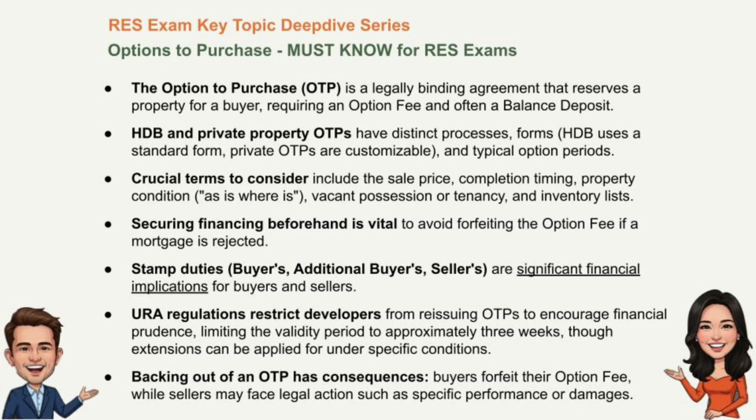Right. Now, the balance deposit is typically a larger sum. It usually makes up the remaining portion of the total deposit, which can be 5% or maybe 10% of the purchase price. So, for example, if the total agreed deposit is 10% and the option fee was 1%, the balance deposit would then be the remaining 9%. This distinction is vital for understanding the flow of funds.